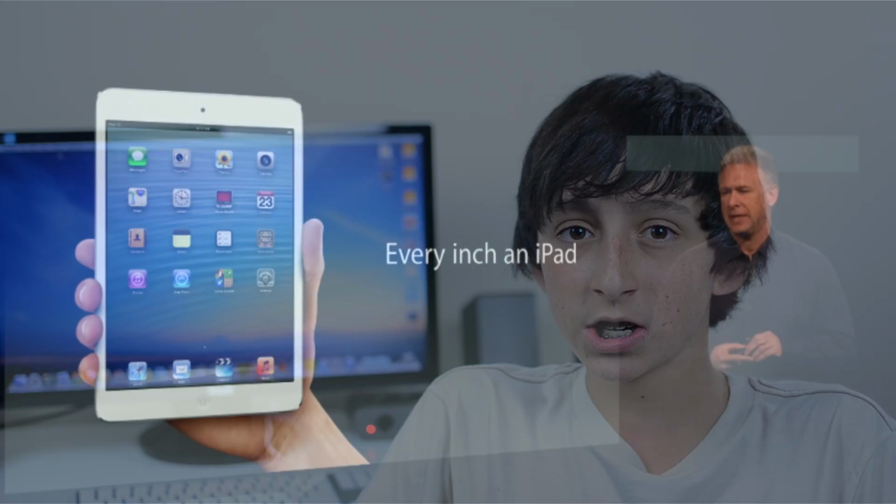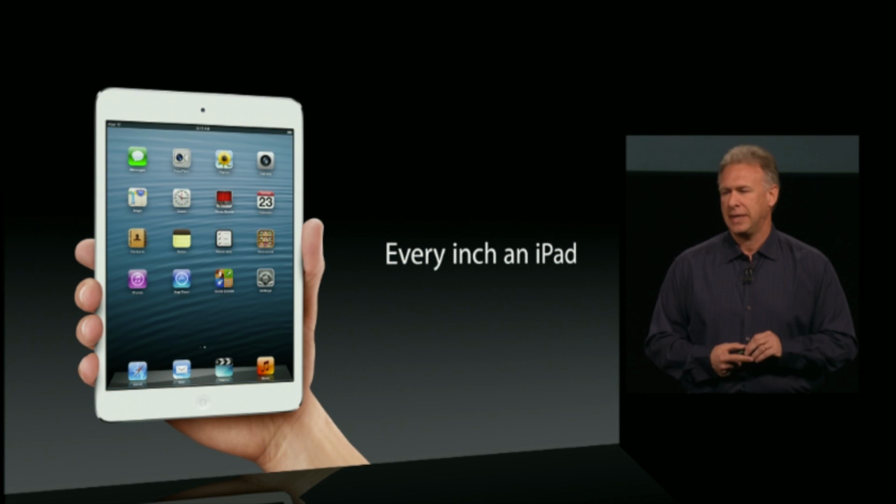You can cancel whenever you want, and that will be available on AT&T, Sprint, as well as Verizon. You'll find Siri on the iPad mini as well as magnets on the side, so there is a new Smart Cover for the iPad mini. Same thing, you can fold it up into a stand. Looks pretty awesome. Pre-orders start on October 26th. The Wi-Fi model will be available November 2nd, and the Wi-Fi and LTE version will be available 2 weeks later.